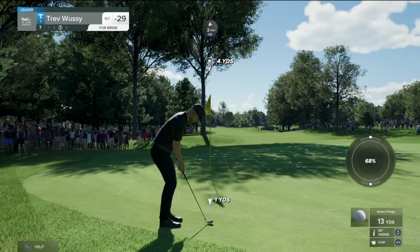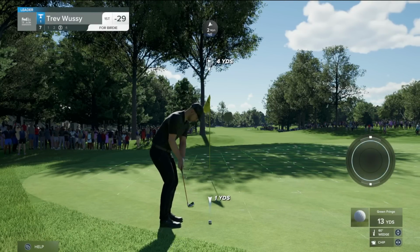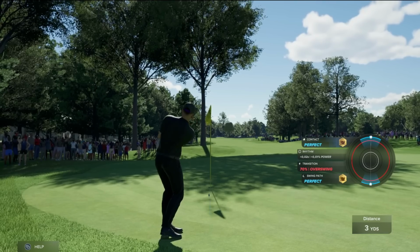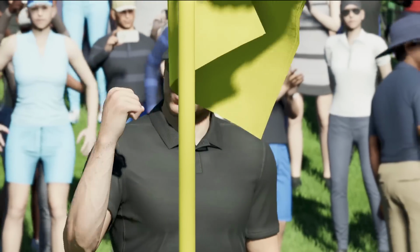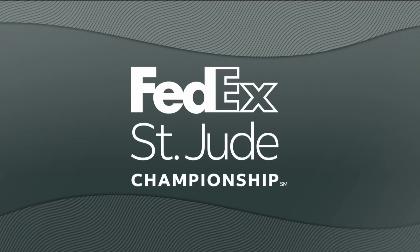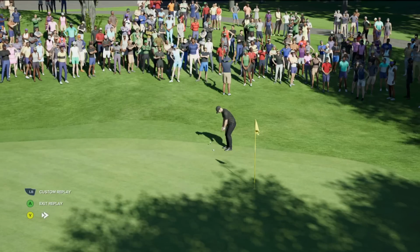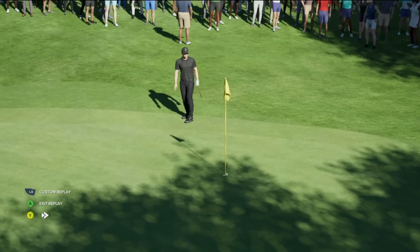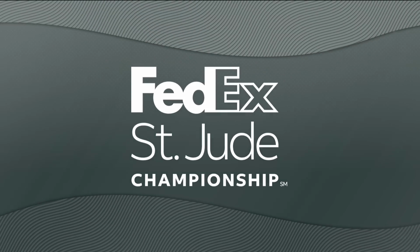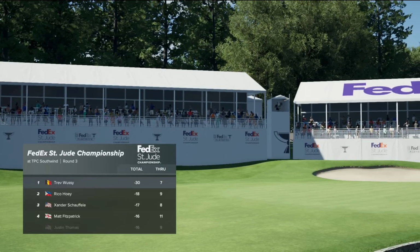Okay, green side, a chance to get up and down. What a beautiful chip in. Nothing like it. Good stuff. And after that hole, our featured player is still atop the leaderboard.